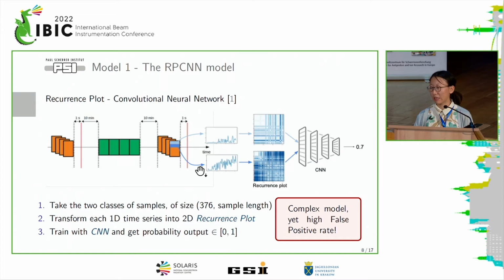The second step is to transform each one-dimensional time series into a two-dimensional so-called recurrence plot, shown here, which can be understood as a difference matrix of the one-dimensional time series. We do that because we want to make use of the very powerful convolutional neural network, which is very famous for its ability to do image processing. In the end, the output is just one probability score between 0 and 1, which indicates the probability that this sample belongs to the interlock class. You can see that this model is quite complex, but the performance is not as desired. We have a very high false positive rate.